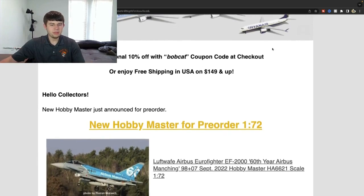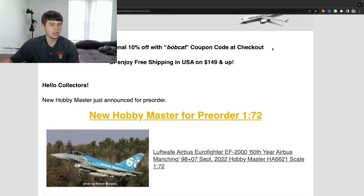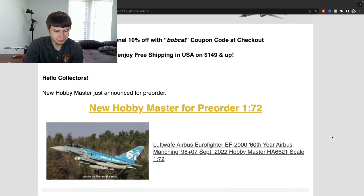First aircraft up is a Eurofighter EF-2000 Airbus Manching 98+7, September 2022. That is quite an interesting aircraft right there. I really like the design. You rarely see an aircraft like that with all the color to it in the military realms, and I think that looks really nice. Very applicable model right there. That is a really good one. Photo credit, of course, to the photographer. That is really nice, so one I would definitely recommend. That is a good looking aircraft to say the least.